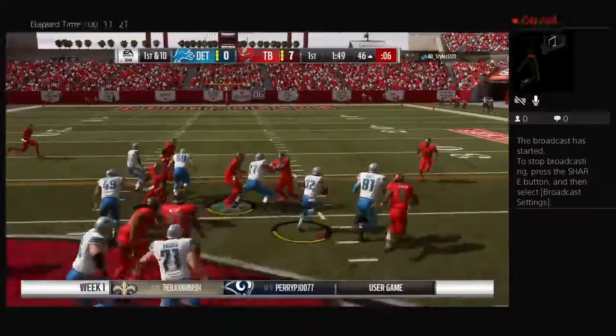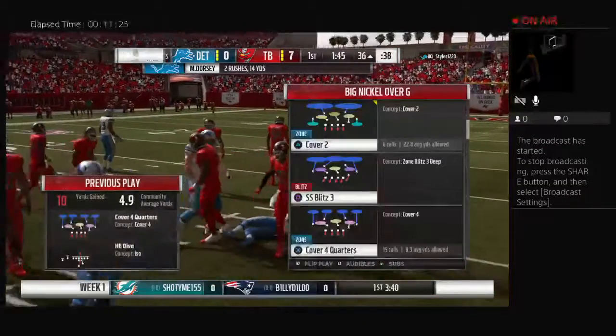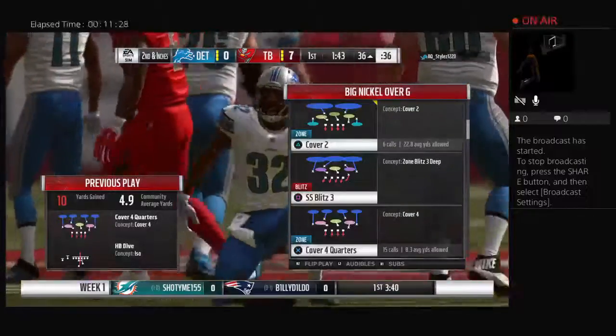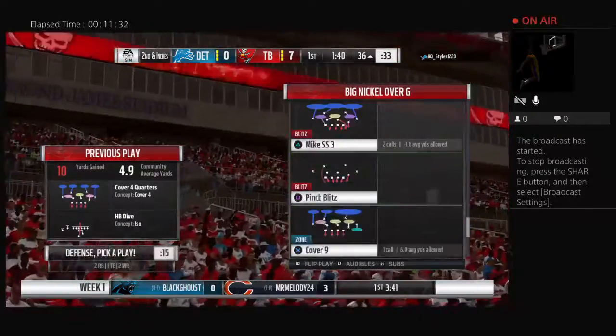And they'll run it here. And here he'll be brought down a little shy of the 35 at the 36. It'll be a pickup of 10 yards. And that'll bring up a 2nd and just about a few inches here.